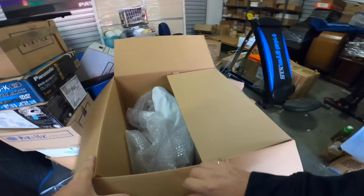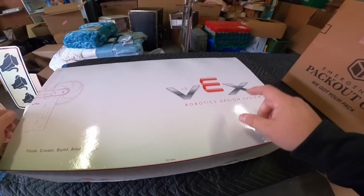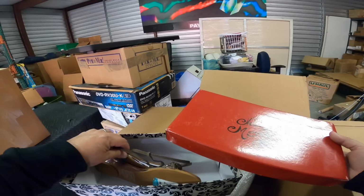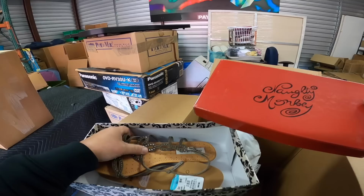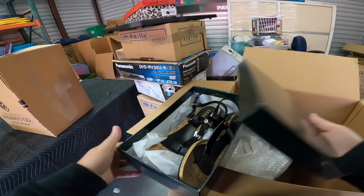What is this? All right. This, okay. This looks interesting. Let's look at that in a second. Let's see what else we got. Come right back to that. These are brand new. $70 marked down to $40. Naughty Monkey. It's a size 9. Okay, we like this name a little better. Ralph Lauren. These are brand new also. 9s. Okay. Huh.